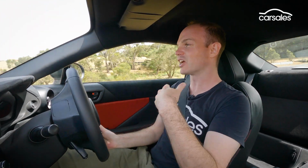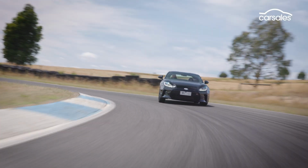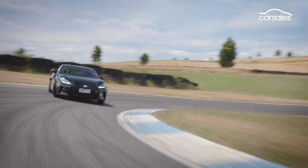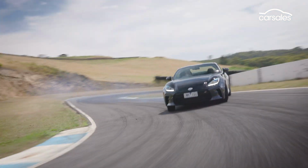It's got a track mode here, which allows you to explore the car's handling. You can really drive it on the limit while having that safety net retained so you don't overstep the mark. Of course, it's at its most fun with the electronics off, and there's really no reason to fear that, because even though with this car's extra grip, you're still not going super fast, and it just allows you to play with the car so much. And that's the greatest thing about this 86. It gives you so much confidence in what it's going to do.